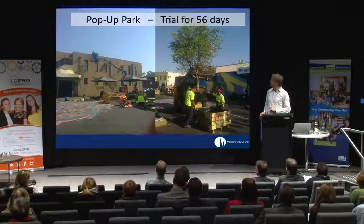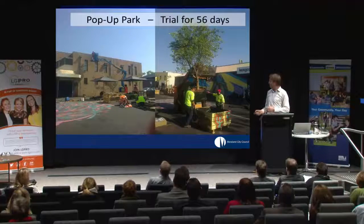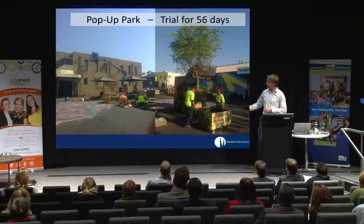So we said, right, I'll tell you what, why don't we do a trial for 2 months and see what happens? And they were really happy with that. So we did a pop-up park. We said, we'll close it for 56 days, for 2 months, and we'll see what happens. They were more than happy to support this. So we had our depot guys bump in all temporary furniture, temporary trees, solar light.